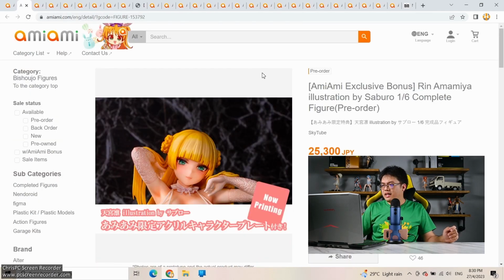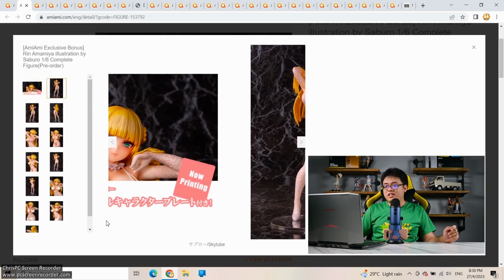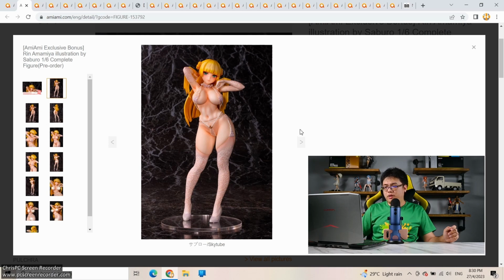Yeah. The next one over here, Rin Amamiya illustration by Saburo, 1/6 scale by SkyTube, 25,000 yen. You know, I saw this figure on Facebook and I like it so much. Man, maybe I should pre-order this one. This looks fabulous. I'm not going to scroll too much because it is not safe for work. Look at that. Look at the body proportions and all those muscles, abs around the waist region. I love this a lot. The sculpting on this figure is fantastic. I almost want to pre-order one, like right now, you know.